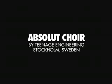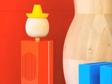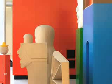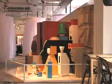The first machine was created by Teenage Engineering, a Swedish studio working in the fields of media, art, and technology. Teenage Engineering constructed the Absolut Choir, a multi-channel robotic choir made up of 22 singing characters of various shapes and sizes. It was an architectural installation with an advanced framework of speech synthesizers and artificial intelligence software at the back end. Absolut Choir was located in the Pub department store in Stockholm, Sweden.